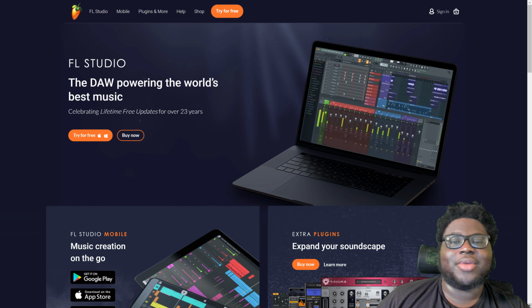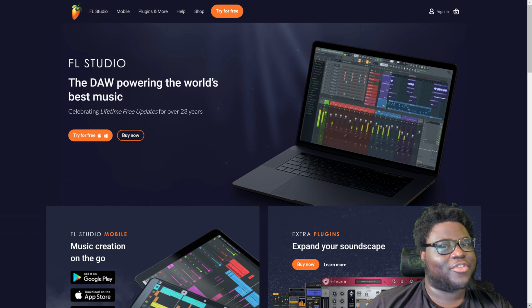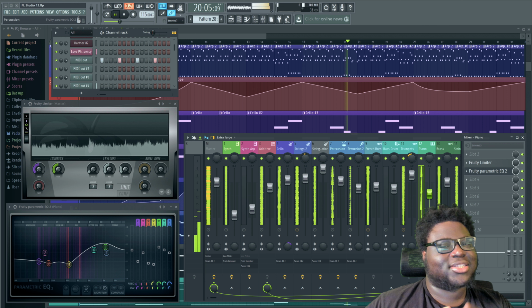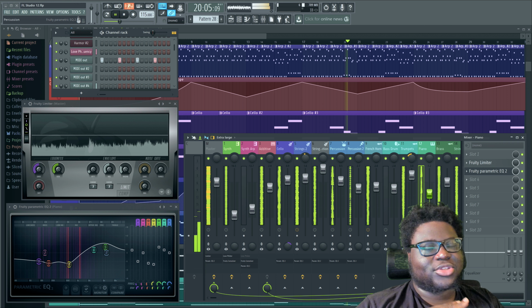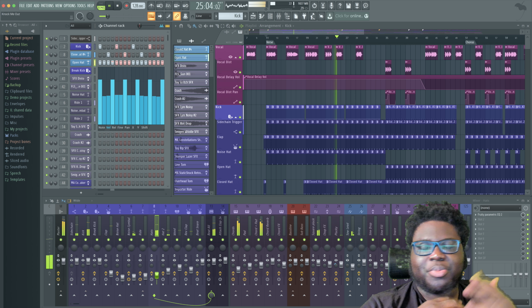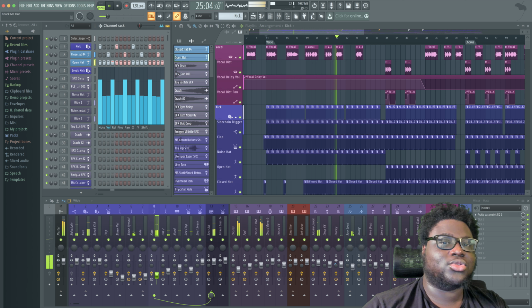Now, if you haven't heard of Image Line, I guarantee you've heard of the thing that they made that's the most popular, which is FL Studio. Once known as Fruity Loops. Created in the late 90s and updated to this day, it is the most popular software used for making beats, especially with the trap shit that's been popular for like the past decade or so. FL Studio is the go-to software right now.